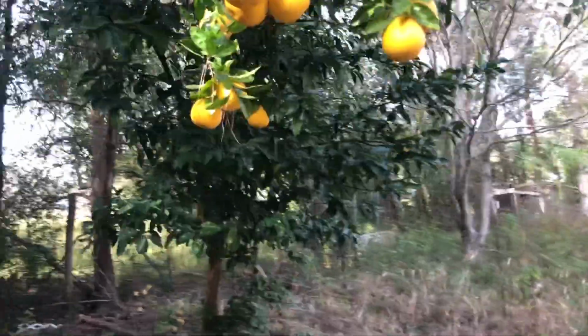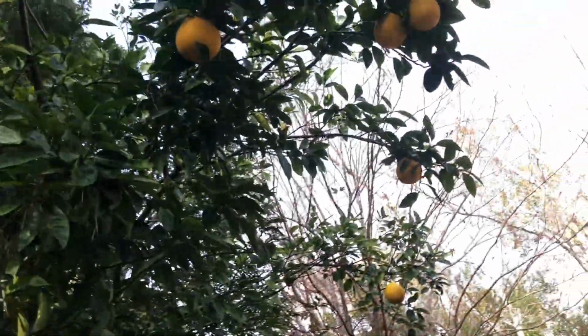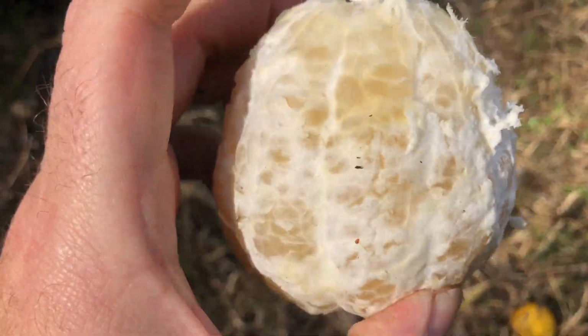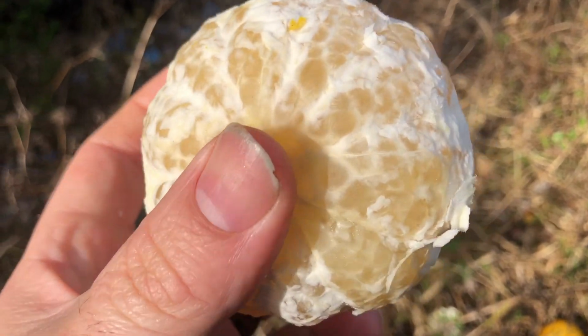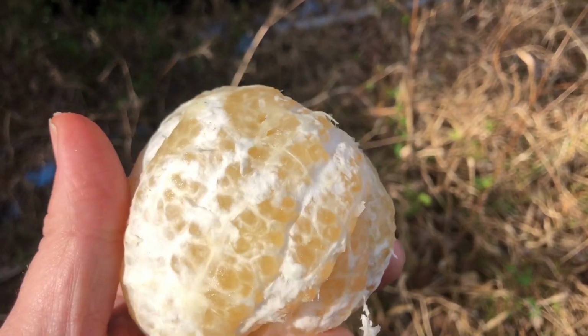Although our citramella isn't full of fruit, it's definitely got some really nice looking fruit on it. Let's see. I wonder if it's as good as it was last year. Here's a citramella that already fell to the ground. Average size maybe, a little bit small. I'm going to try to take a bite without peeling the peel. Wish me luck here.